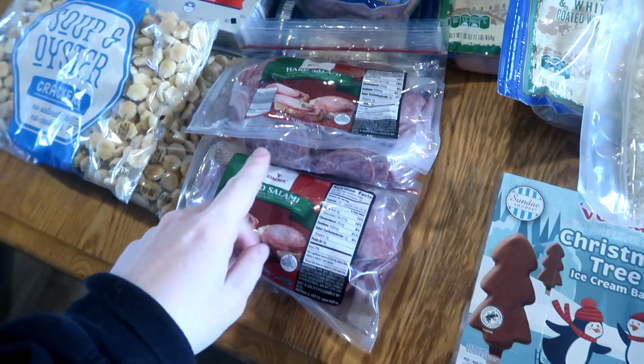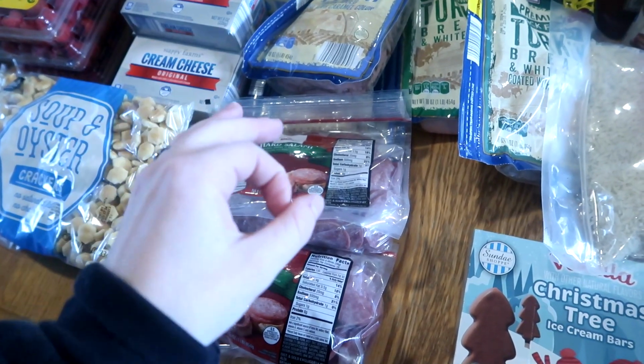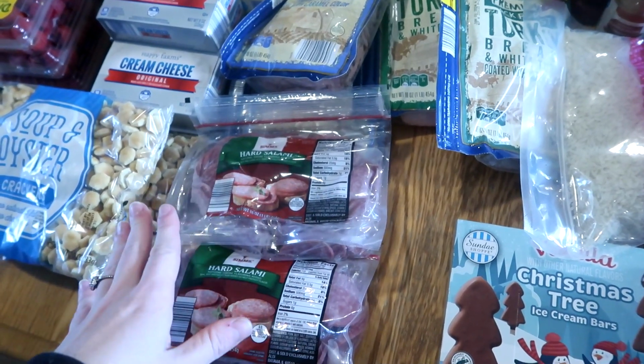2 things of hard salami. The kids really like these with just round crackers and some blocks of cheese. Those go in lunch boxes. They're like homemade Lunchables. The kids love them.